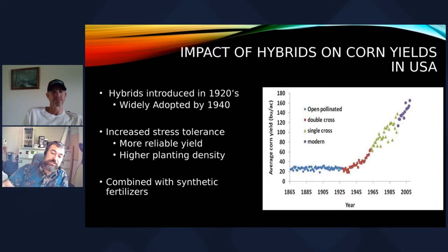Now, I hear about people going over 200 bushels per acre quite often, right? So we're looking at probably like a sevenfold increase in yields. The other thing that happened during this period, though, is synthetic fertilizers and pesticides and all that jazz. So people usually attribute approximately 50% of these gains to genetics and 50% to chemical inputs and agronomic advances. So even at 50%, this really shows the advantage of hybrid seed.